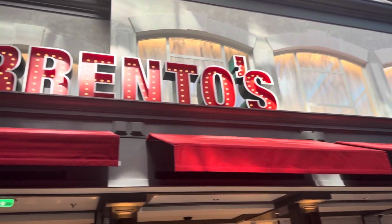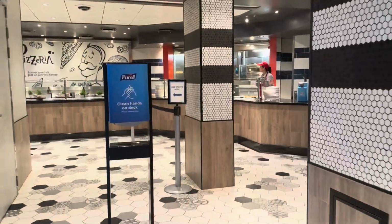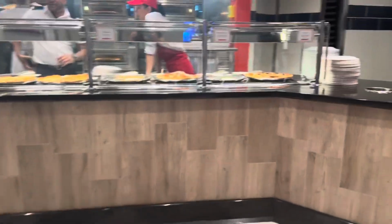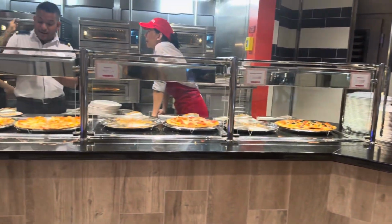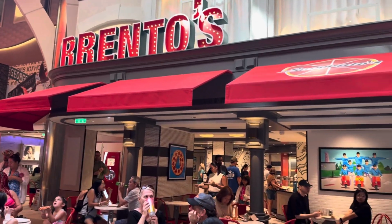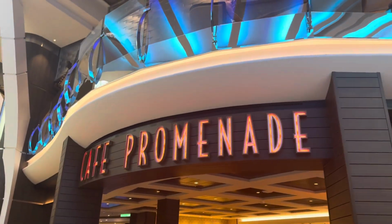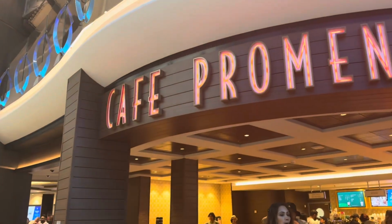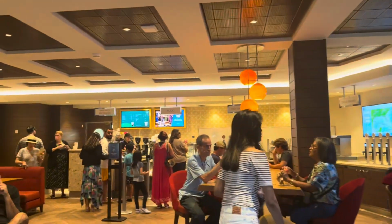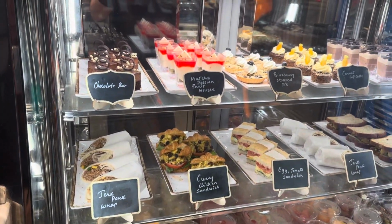Moving on to our next options, which are on deck 5. Both of these options are free. Sorrento's is the pizza place on the ship. You can just go up, grab a slice of pizza, and take it with you. Super quick, super easy, and definitely a favorite for a lot of people on the ship. The second place to get food on deck 5 is Promenade Cafe. It's a great place to grab a quick snack, and it's open 24 hours a day. So if you want a midnight snack, you can go on down and get it.